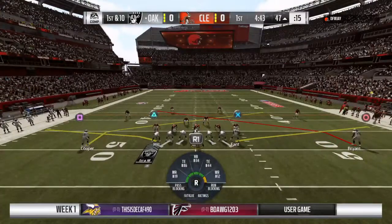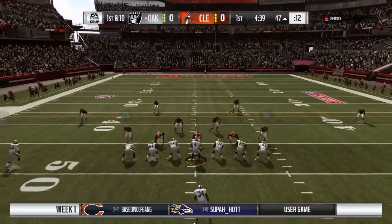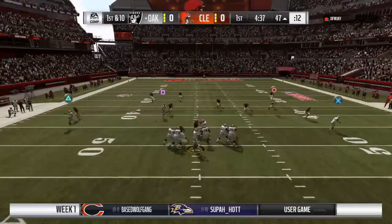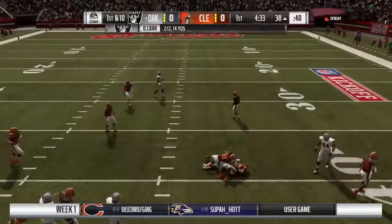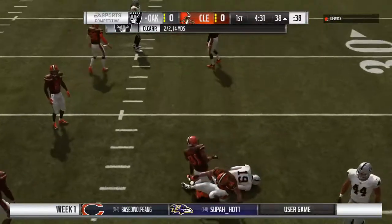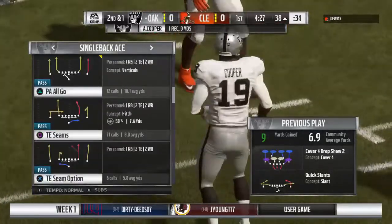Well, he's enjoying things so far here this afternoon. Sees a crease and bursts through it for a solid gain. On 1st and 10, here's Carr. And he'll hit the slant route. That's caught by Cooper. And the stop here will come at the 38-yard line. Give him 9 there on the first down completion.